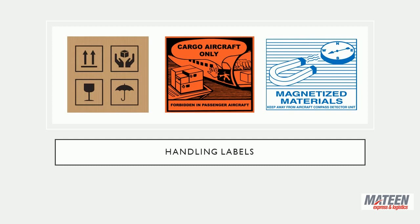Now, onto standard handling labels, which include cargo aircraft only. This type of package poses extreme danger and must not be loaded on passenger aircraft. Magnetized materials. This type of package contains an object that attracts other iron-containing objects, or aligns itself in an external magnetic field. A package with this kind of label must not be loaded near aircraft navigation systems.